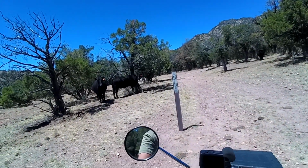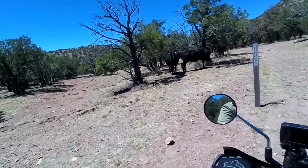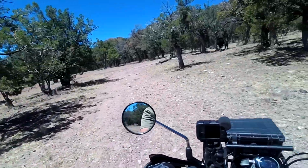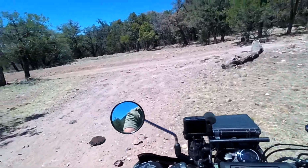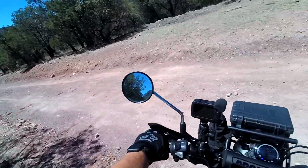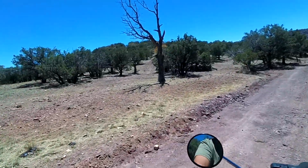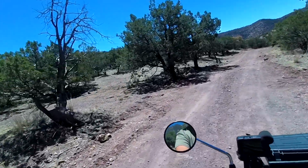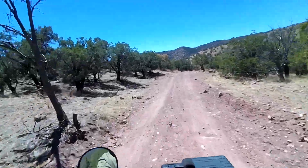Vehicles, foot, horse travel permitted. No vehicles. Well, how can you not get no vehicles? I just come out here. That sign's like backward. I went the other direction. How could you not have vehicles? The road's right here. It's kind of weird. It's like they put the sign so you see it on your way back out. I don't know. Oh well.